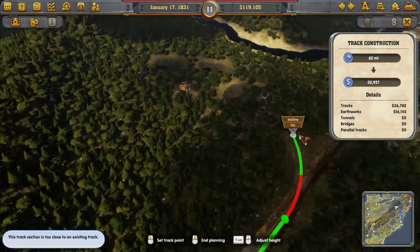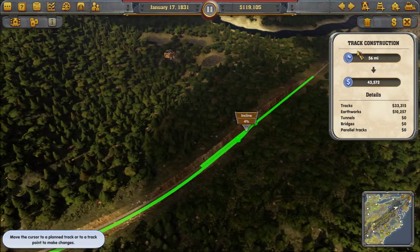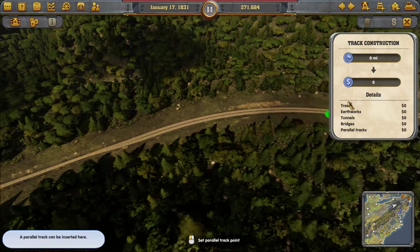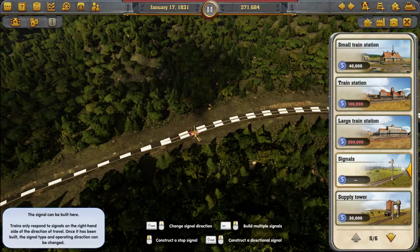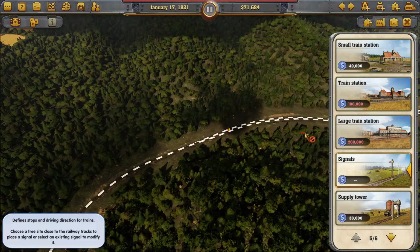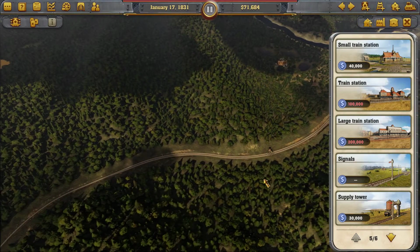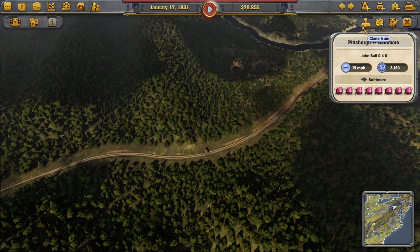I want to tie it. Can I not tie it back in? Oh, there I can. So let's build that one, and at the same time we'll tie that one in there. And then what I need to do is get me a few signals. Okay, so now that can run through there, and what I'll do is I will actually clone this train.